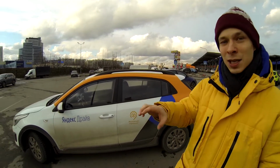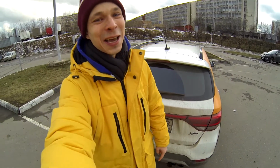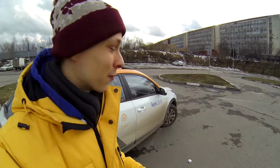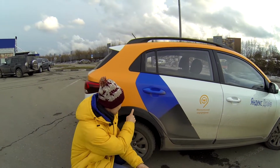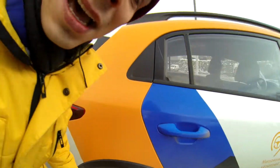This exact model is not just a Rio, no, it is X-Line. Yes, like X-Men. Just look at it, it's written here. If you're not aware, X-Line, like power of X, Deadpool here. The thing about this car is that it is more capable off-road. Here you can see a special molding. It's not made from metal but rather from plastic, and that means that you can scratch it easily and nothing will happen to your car. Why not?